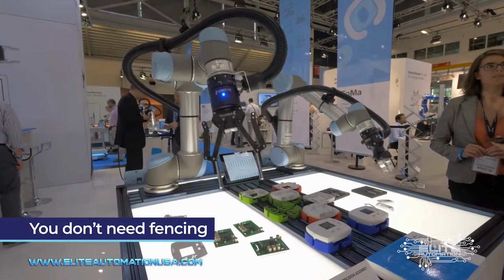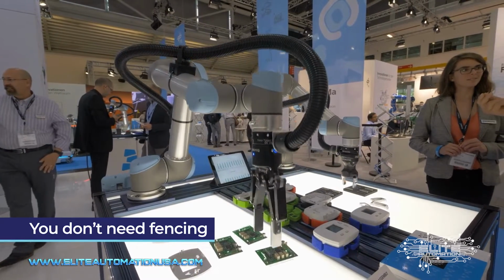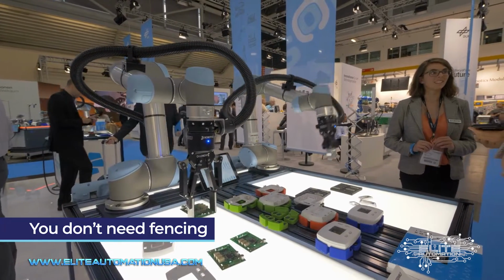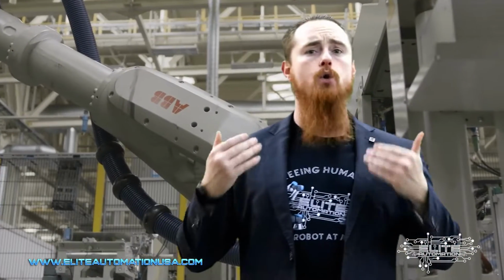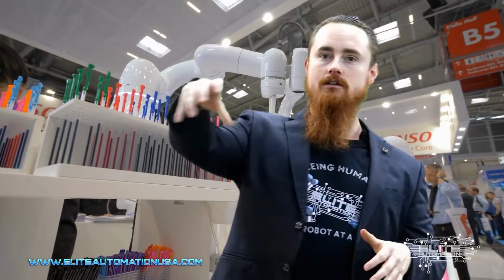Now let's jump into one other advantage that goes into the quick deployment of these systems: you don't need fencing, right? That's one of the big things that people call out, is you don't have to fence this robot. And you actually don't have to add any other safety devices as far as light curtains or laser scanners. However, if you don't add light curtains or laser scanners, you have to run this robot at an extremely slow speed. It's gonna move like a snail, and it's gonna basically just move just like this.